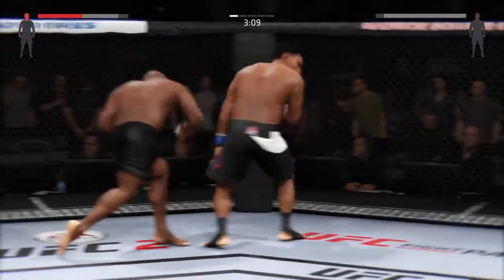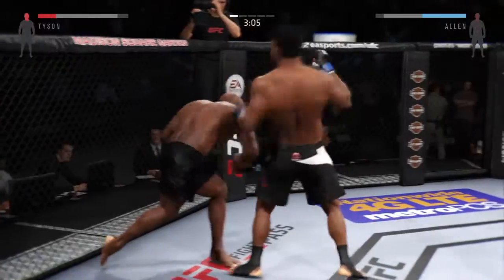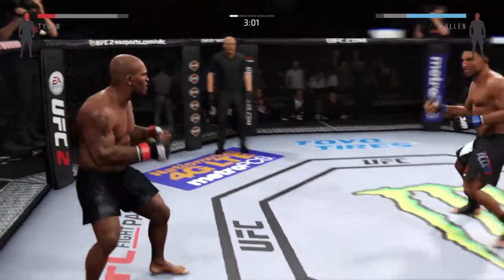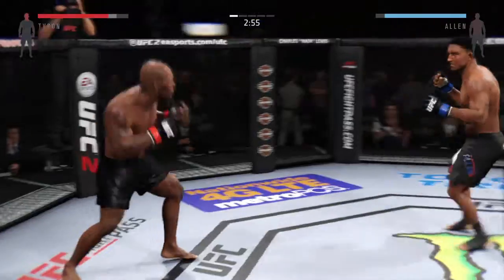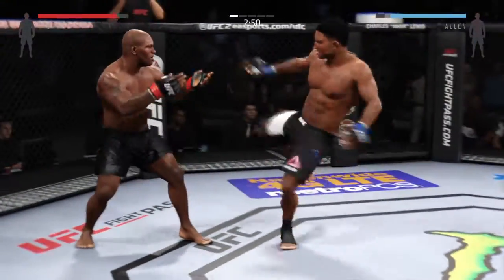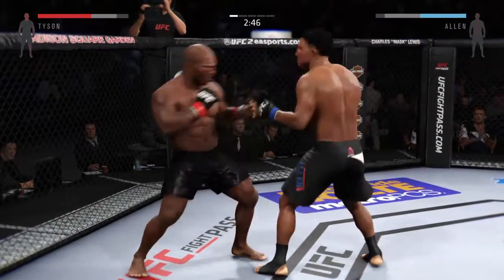Just over three now. He circles to his left here. Look at this. Oh, my goodness. He tagged him. Vicious shot to the body. Keep that left hand up for me. Oh, nice. Powerful uppercut. Done. Wow.